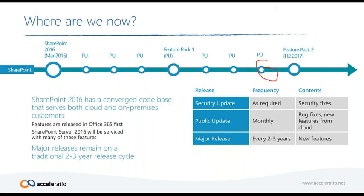There is an event tomorrow. Microsoft is hosting SharePoint Virtual Summit. I think it's tomorrow afternoon, and it's a free event. They're planning to announce some new stuff for SharePoint. I don't know what exactly, but if you are interested, you'll probably see some announcements and some interesting features being announced tomorrow. So take a look at that and see what exactly Microsoft is preparing for all of us.